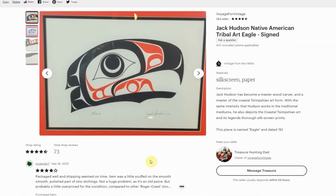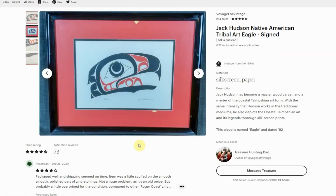The last piece I sold on Etsy over the last couple weeks was the last of my Jack Hudson tribal prints. I think these are silk screens, but I got these a while ago from a Goodwill, and there were actually 4 of them stacked together. They were $3 each, and 2 of them had this red background, and 2 of them had a lighter bluish background, and they were all in the same style frame. This one was an eagle. They also had a raven, a killer whale, and a wolf chief. I sold all of them separately over time. This was the last one that I had. It is signed and titled here in pencil.